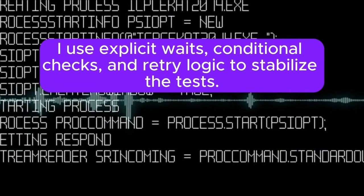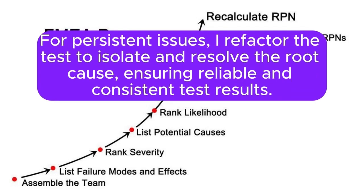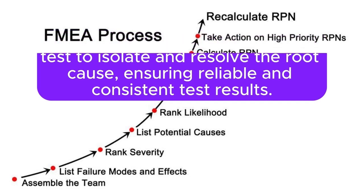I use explicit waits, conditional checks, and retry logic to stabilize the tests. For persistent issues, I refactor the test to isolate and resolve the root cause, ensuring reliable and consistent test results.